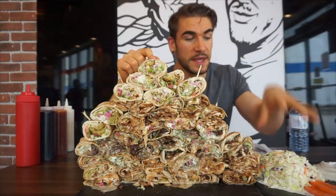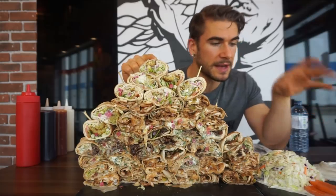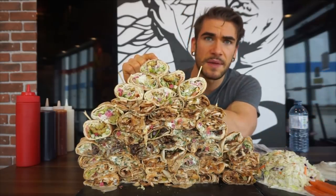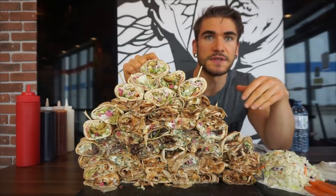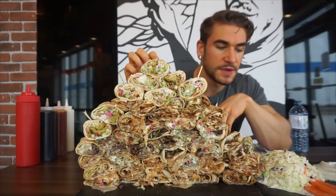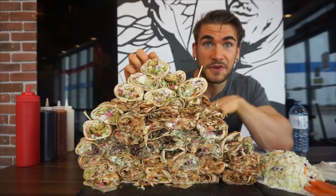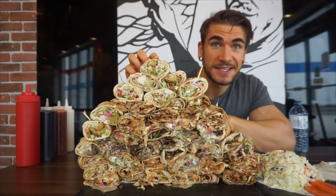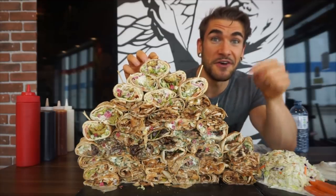We also have a big, huge serving of their coleslaw here, a pound plus of coleslaw, and a little bit of extra garlic sauce here as well. Plus I have all their extra house-made sauces here on the side. That's another thing they're doing. They're always making new sauces, having new items coming out. They even have fried chicken here, which is pretty cool. So the coleslaw, this big, massive pyramid of shawarma and falafel. I'm super excited, so we're going to start here. Wish us luck. This is a lot of food.